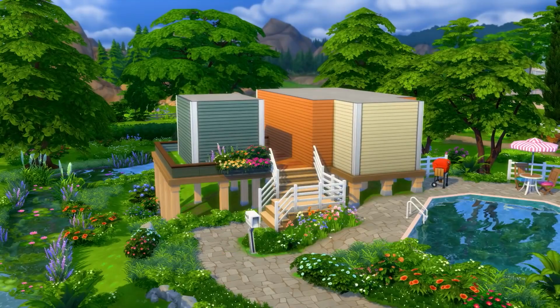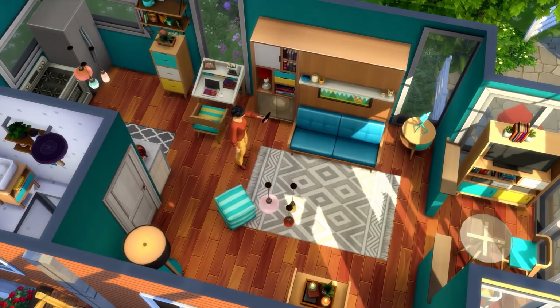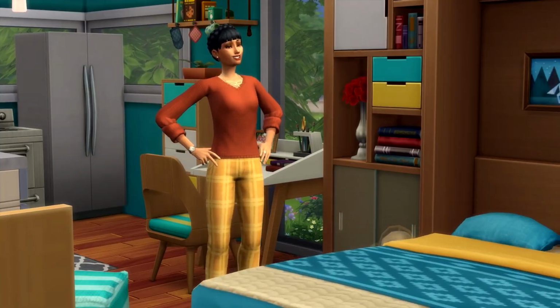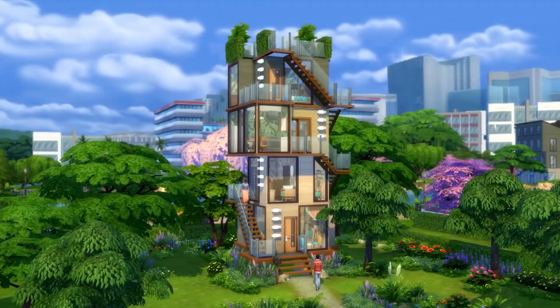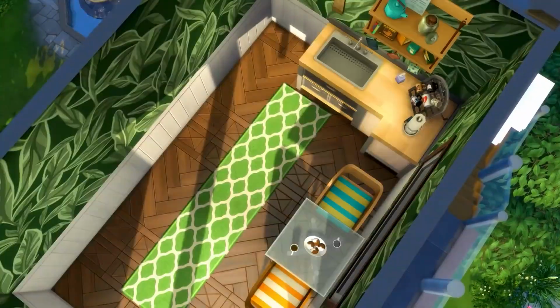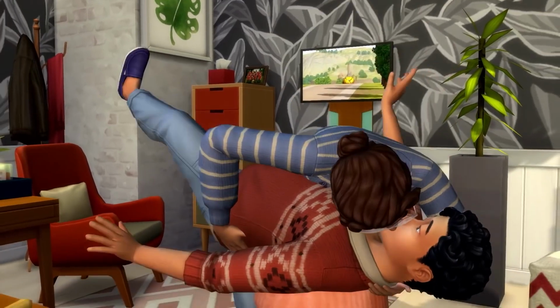It's all about adding a brand new challenge to build mode where you have different tiers of micro homes, and depending on how small your home is, you may reap some different benefits. The pack comes with some brand new furniture and CAS, including a brand new Murphy bed, and some really interesting storage compartments that we'll go over too.